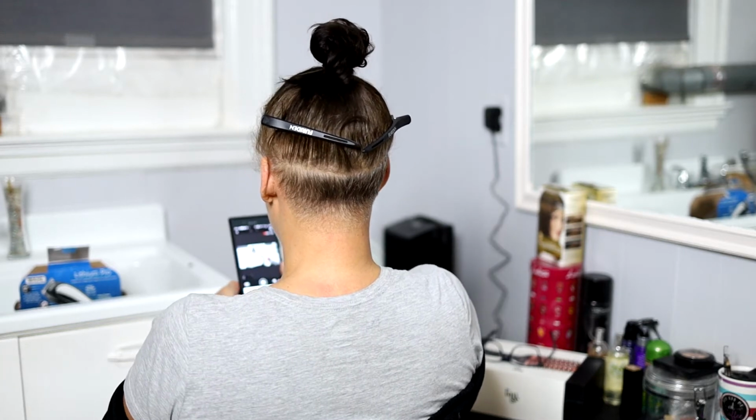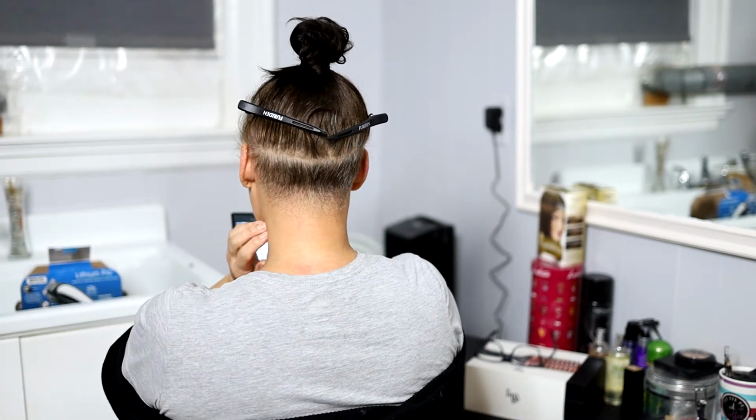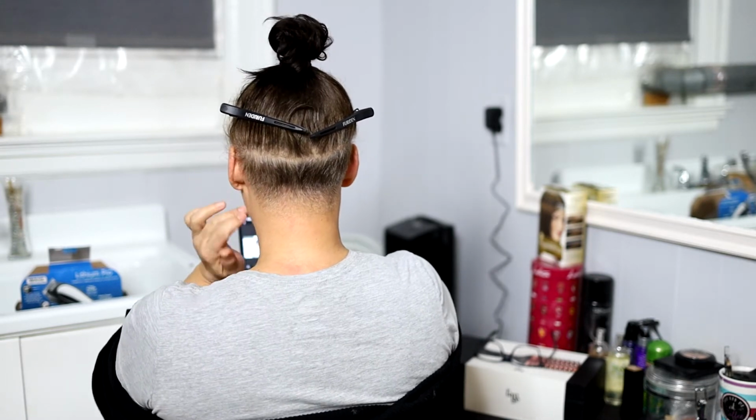See how nice it looks, guys? Yeah, just a nice clean fade and lineup. Yeah. Now I'm off to go and color my hair, because this gray, yeah, all of this, gotta go. So we'll be back after I color it.